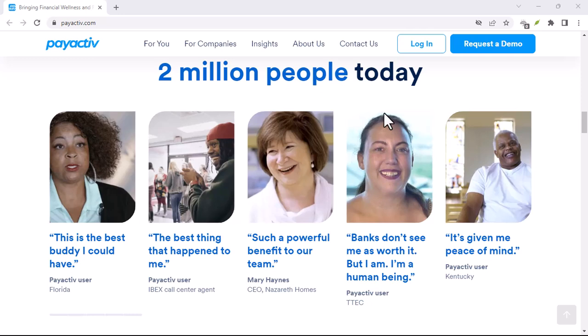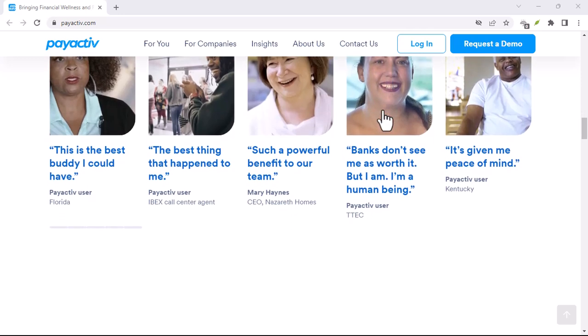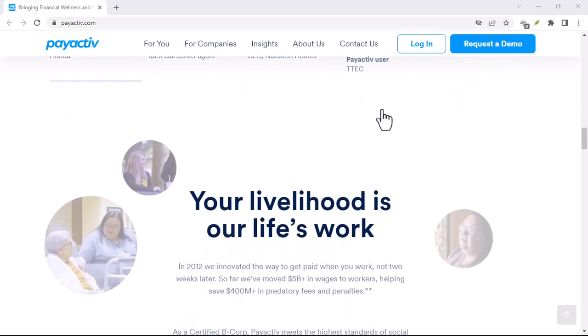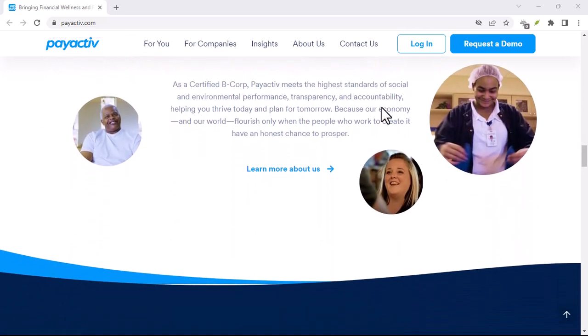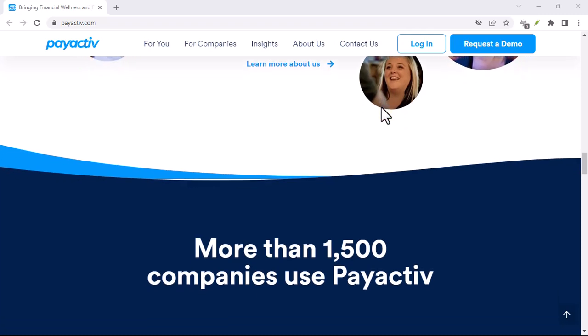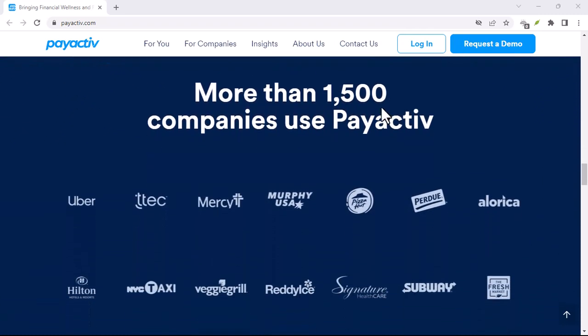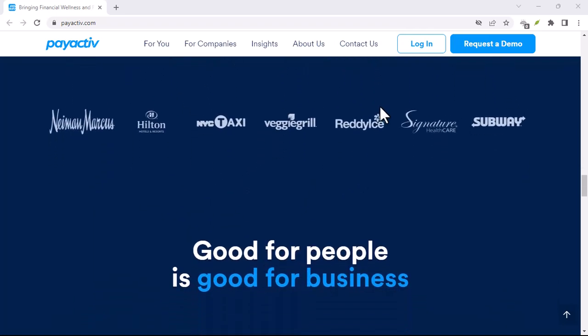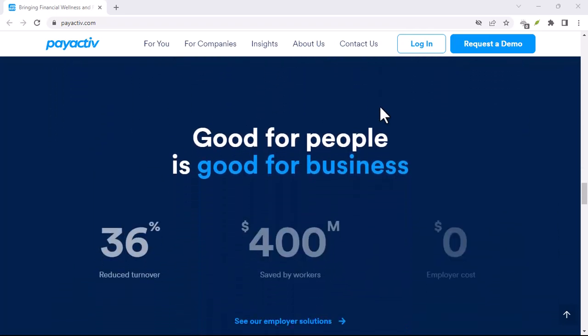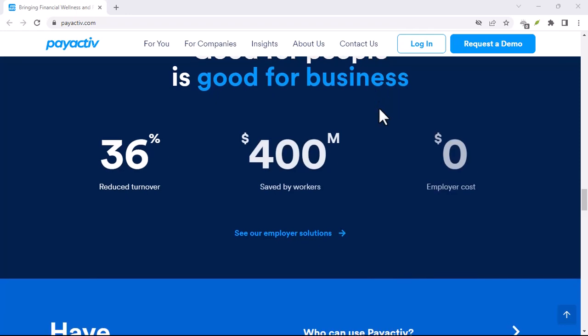Pay cycle. Your employer's pay schedule plays a role. If you're bi-weekly, you'll likely have more opportunities to withdraw compared to a monthly pay cycle. Company limits. Some employers might set restrictions on how often you can access Payactiv within a pay period. This could be a daily limit, a weekly limit, or even a total limit for the entire pay period.